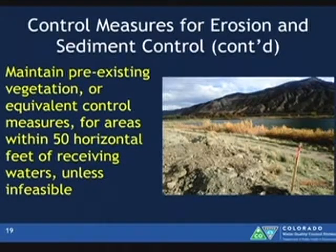Infeasible, again, case-by-case basis. But examples of where it's not going to be infeasible: what if my project is in a stream? Are you going to be able to maintain 50 feet of vegetation? So think about your sites, what's going to work. Any existing project where areas have already been disturbed, it's infeasible. It's going to be grandfathered in under this permit.